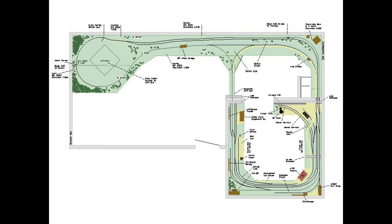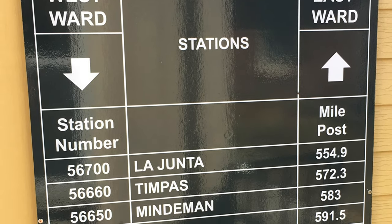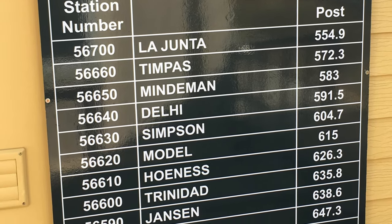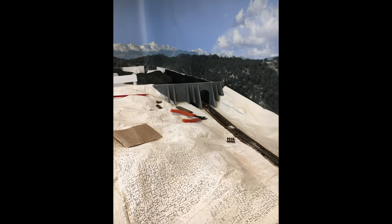Specifications. Name, Santa Fe's Raton Subdivision. Scale, HO. Size, 14 by 32 mainline area and 12 by 12 Trinidad/Raton freight yards. Prototype, Atchison, Topeka and Santa Fe's Raton Subdivision. Period, Spring 1980. Location, Trinidad, Colorado to Raton, New Mexico. Layout style, linear walk around. Length of mainline, 98 feet, layout height, 40 to 47 inches.